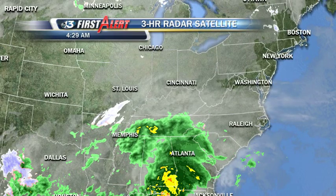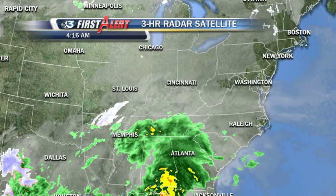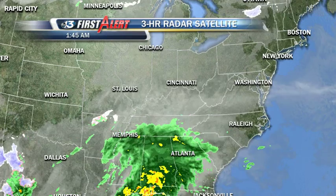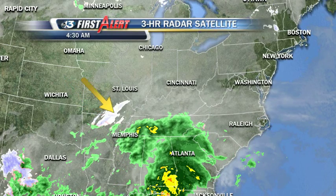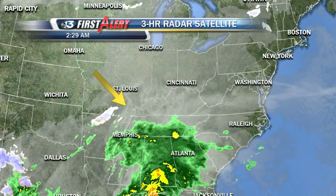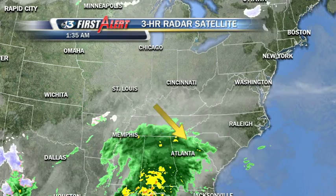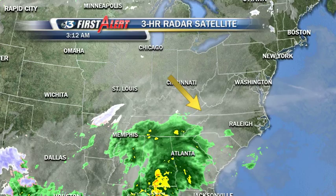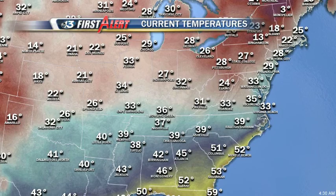At times you may find a little ice pellet mixing in. But this is going to be the kind of event where the cold air, or the coldest air, is going to stay back here to our west for the time being. You see a little stripe of snow there in the Bootheel of Missouri and northern Arkansas. And then the rest of it is rain as it heads on off to the north and east. But we'll watch it carefully as we go through the day.